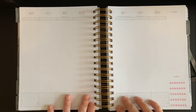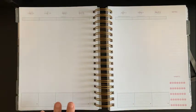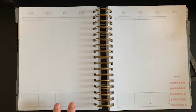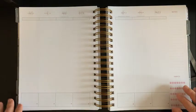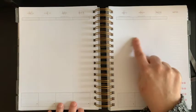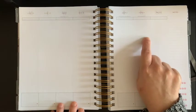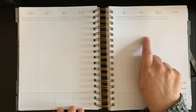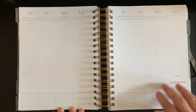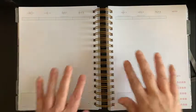I am very excited to try these out. I have the standard EC vertical sticker kits, and I've seen other people use those in here, so I'm pretty confident that they will work well in here. I believe that these columns are 1.5 inches across, which is a typical EC sticker kit size.